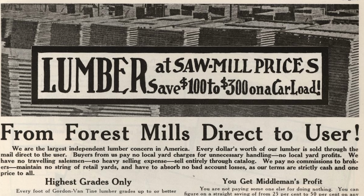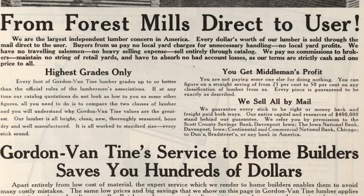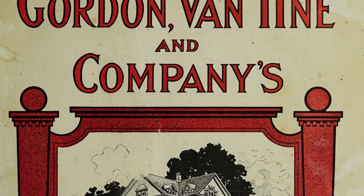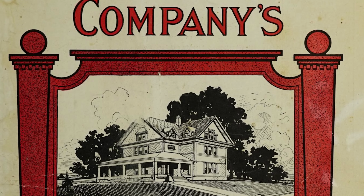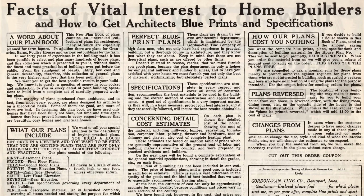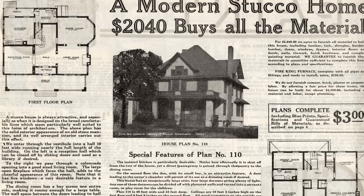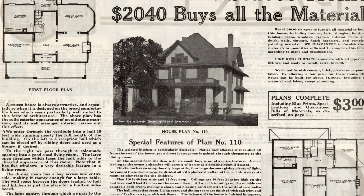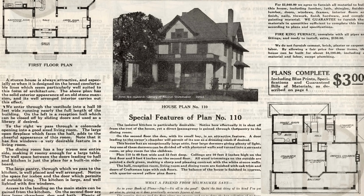This behind-the-scenes role gave the Iowa upstart a front-row education in the mail-order housing business. They saw how popular the idea was becoming and realized they had both the resources and know-how to do it themselves. So when Sears shifted to sourcing elsewhere in 1913, Gordon Van Tine was ready to step directly into the spotlight. They published their own plan book, offering dozens of house designs to the public. Soon they were selling not just raw lumber, but complete home kits under their own name.